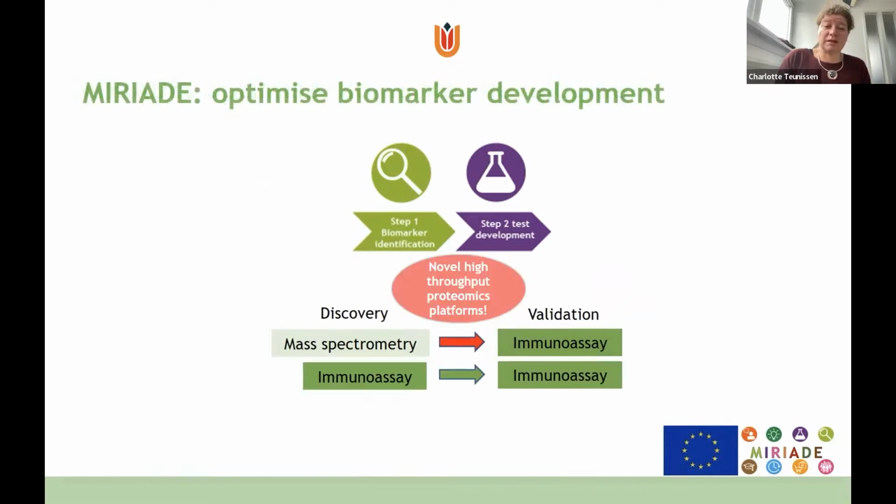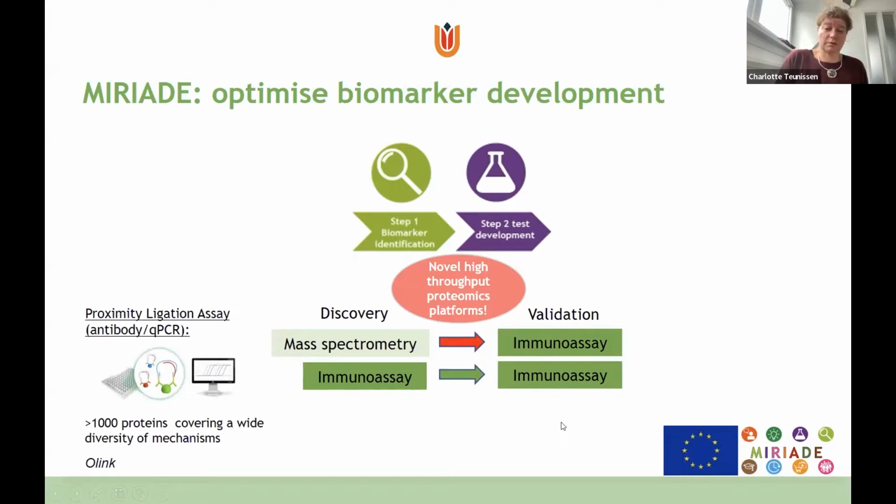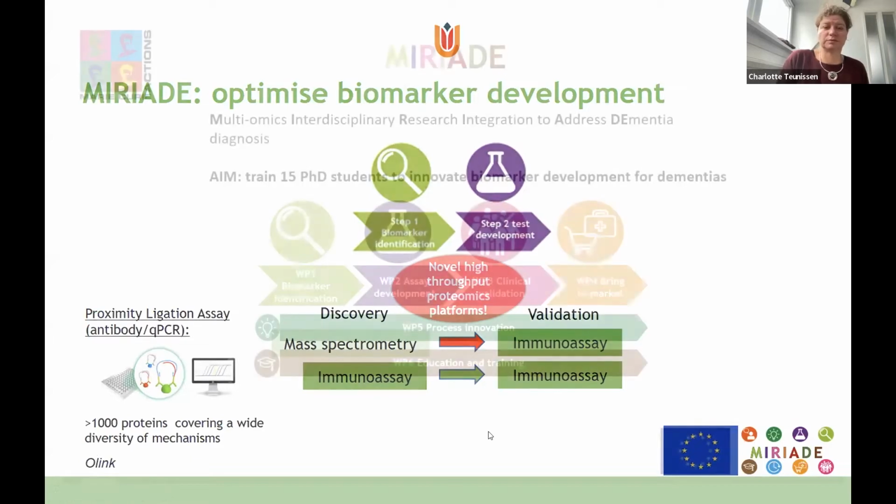But now we thought of a solution. There are novel methods nowadays available that allow us to do the discovery not by mass spectrometry, but by immunoassays. So we don't have this transfer in technology along our experiments. And that's the basis of the MIRIADE Marie Curie project, and also of the bPride project. And the method that we use for that is the O-link, that's the company, proximity ligation assay. Now, that's a technical detail, but that's the assay that we use.